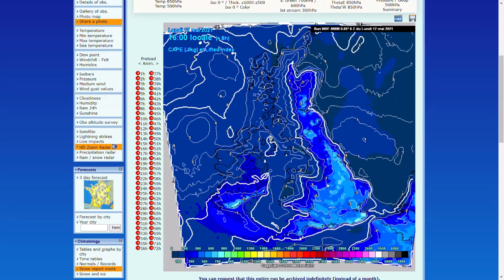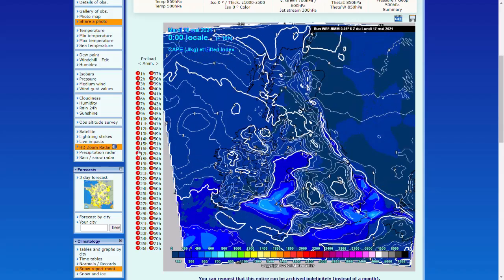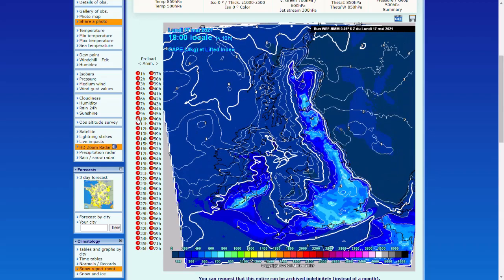You can see where the heaviest showers and the thunderstorms are. There's a bit of CAPE in southern Ireland as well, and we have seen some thunderstorms there. It does look like they've decayed now, but they could still pep up a little bit. That CAPE does drift eastwards overnight as the energy diminishes, so it does look like showers will be moving eastwards and will be diminishing as they do so.